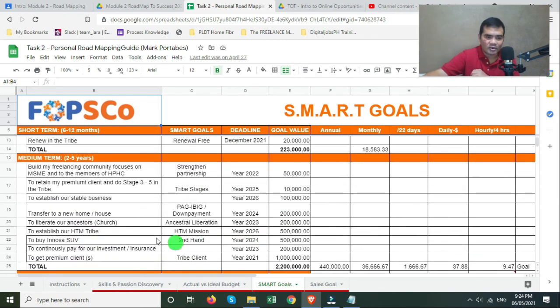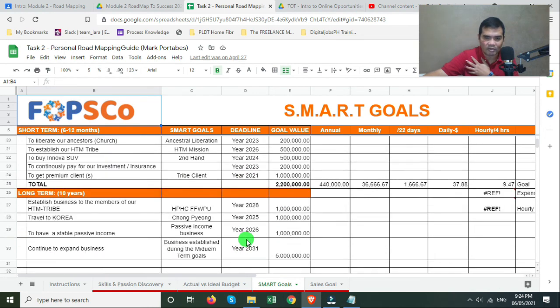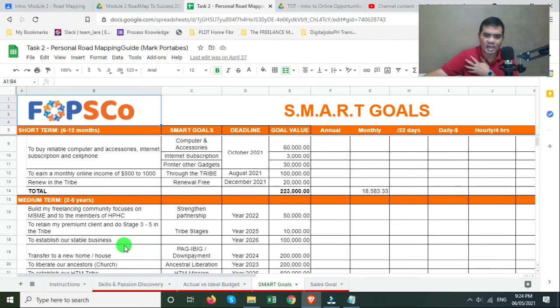Okay? So, medium term, remember, this is 2 to 5 years. Be realistic with your goals, ha? So, kailangan andun ka sa kayang-kaya mo din naman talagang abutin. Okay? Right? So, again, may deadline tayo dito, no? May deadline and all sort of that. So, long term, ganun din. Okay? Fill it up. Kahit anong goals yan, pang sarili, pang family, pang freelancing mo, don't forget, dapat andito rin at pasok din ang goals mo for your career.